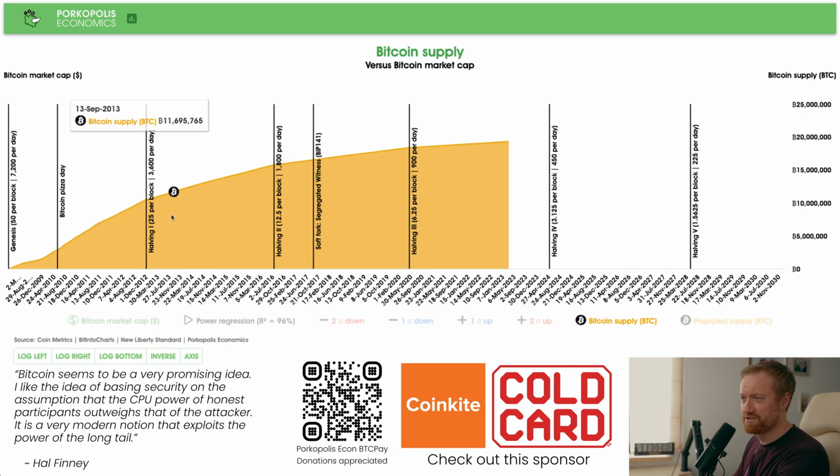So native Bitcoin terms here, this is what we're looking at. Check our prior videos. We've done lots of analysis on the halvings and how it all works. But you see here the Genesis block, 50 Bitcoins per block, 7,200 per day were being issued. That was the emission rate per miners. And in the first few years, a few million Bitcoins were issued.